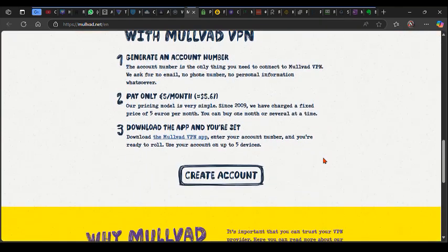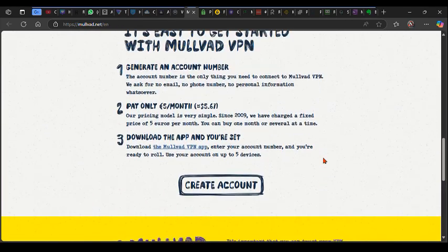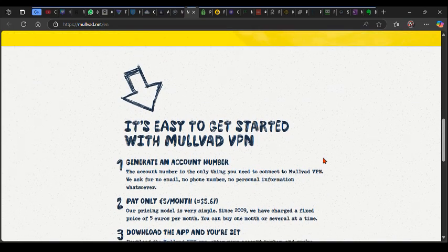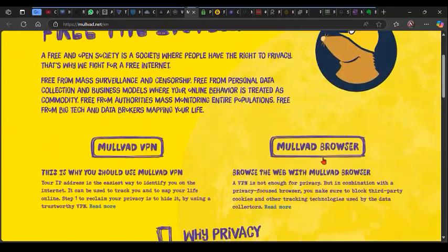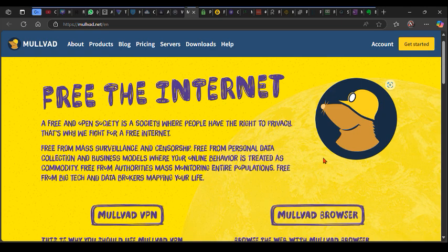Now, talking about the key features of this platform, they have a wide range of features. Mullvad has some really remarkable features that make it stand out from the crowd. These features are designed to keep your online activities private. So let's explore five of these best features. The first features are the VPN, together with the browser extension, the search icon, the encrypted DNS, and a browser. All these features make it stand out compared to others.